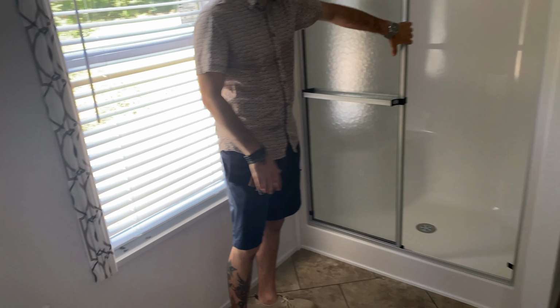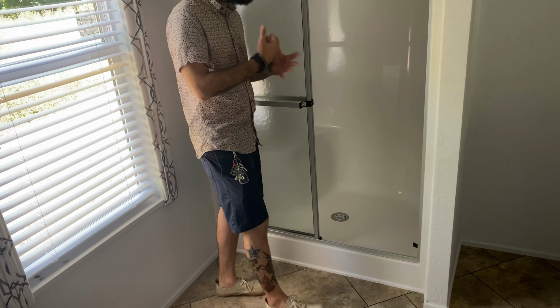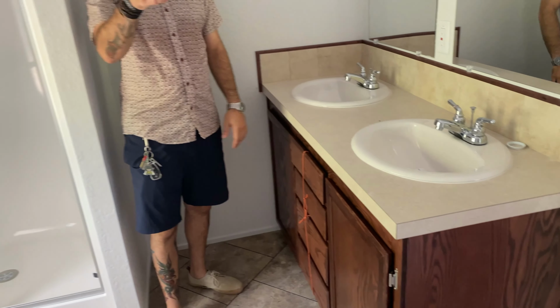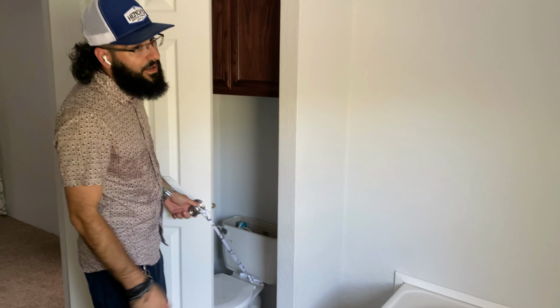Stand-up shower, all fiberglass. Again, notice this is all fiberglass one piece. This isn't two pieces put together. So this is going to last a long time. Dual sinks, plenty of drawers, dual mirrors and everything. And if you look right behind you, you can see we do have, sorry, this is tied up for storage purposes, but you can see we do have the toilet and a little bit of cabinets above with a ventilator fan. So that's important in the bathroom. Make sure we have that ventilating fan.